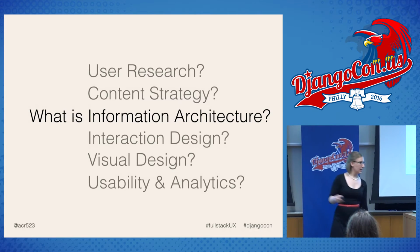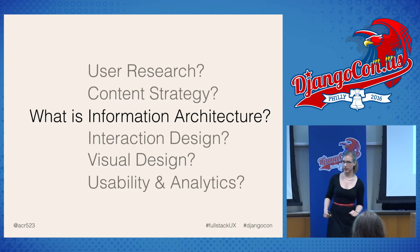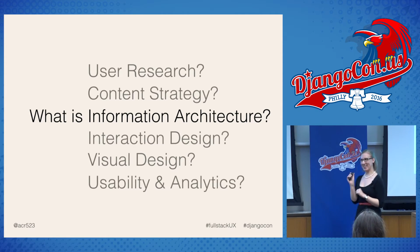Moving on. Information architecture. So this is my personal love. I love organizing things. Who loves organizing their closets? Has anybody organized their sock drawer? Oh, yeah. Okay.